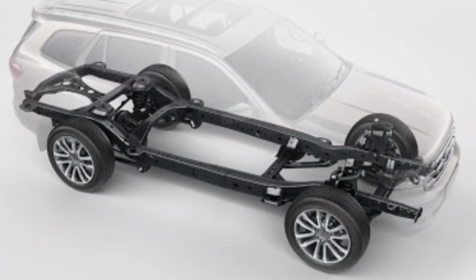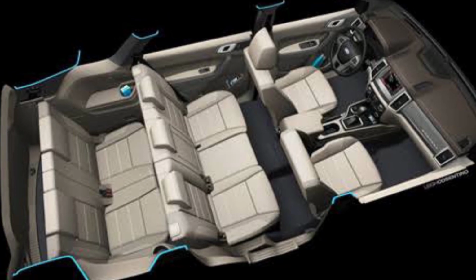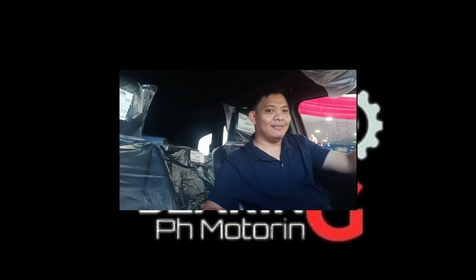A body-on-frame platform with a diesel engine that can seat 7 people. So the question is, since they practically share the same DNA, does any one of them actually stand out? Well, today we look at the recently updated Ford Everest to see what sets it apart.